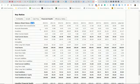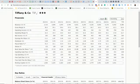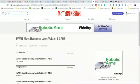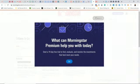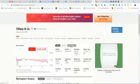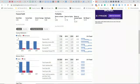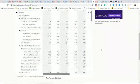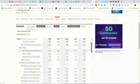What you also need to look for is accounts receivable and inventory. Actually, let's go look at the absolute numbers for this. The problem with this, though, is we can't go back as far. We can only go back to 2014. So let's see.